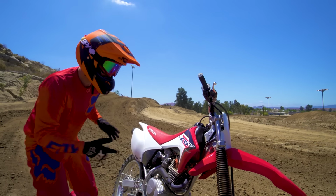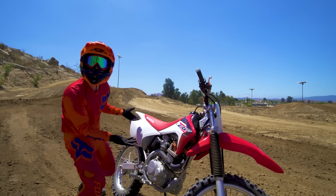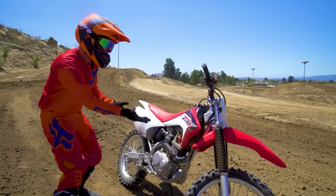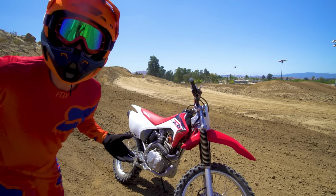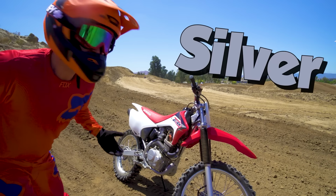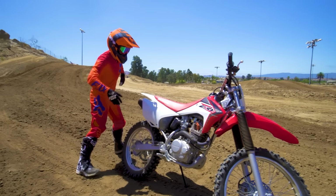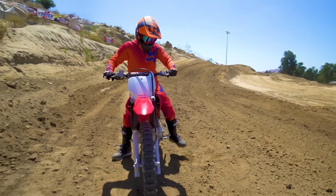This motorcycle has the color red on it. It's so pretty! And it has the color white on it and black. Ooh, and do you see another color? It's really shiny. Yeah, it's silver. Silver kind of looks like gray. All right, let's continue to ride the motorcycle.